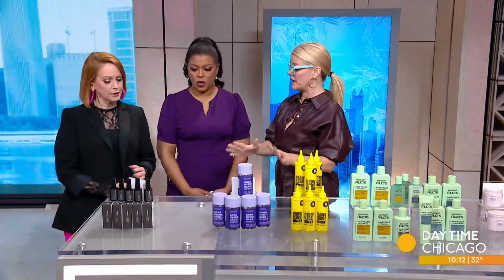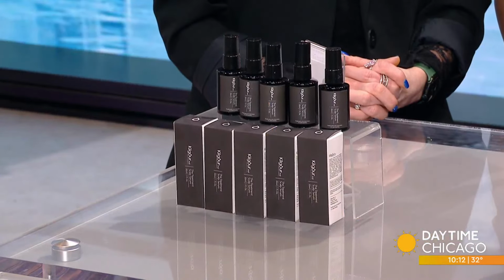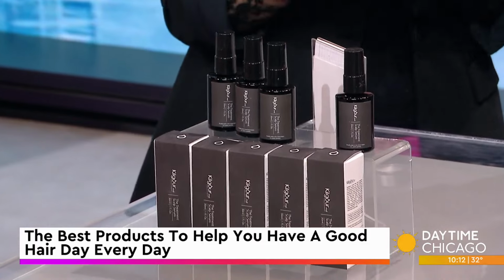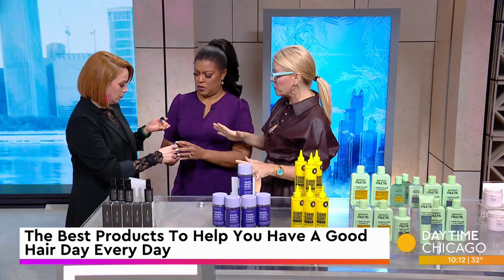So I love this brand. It's new to me. I love it. It's Kilgour MD. It was developed by a Stanford dermatologist. And what's so cool about it is it's two steps. It's clinically proven to prevent and treat the appearance of thinning hair. Clinically proven, ladies, okay?